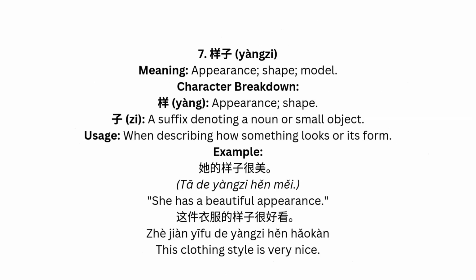样子. 样子 means appearance, shape, or model. Yang refers to appearance or shape, while zi is a suffix commonly used with nouns. Together, yangzi describes how something looks, or even a particular style. For example, you could say, 她的样子很美. She has a beautiful appearance.